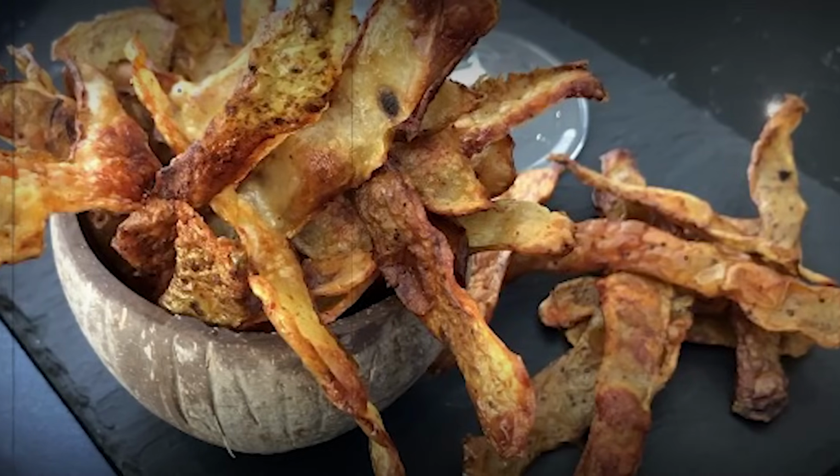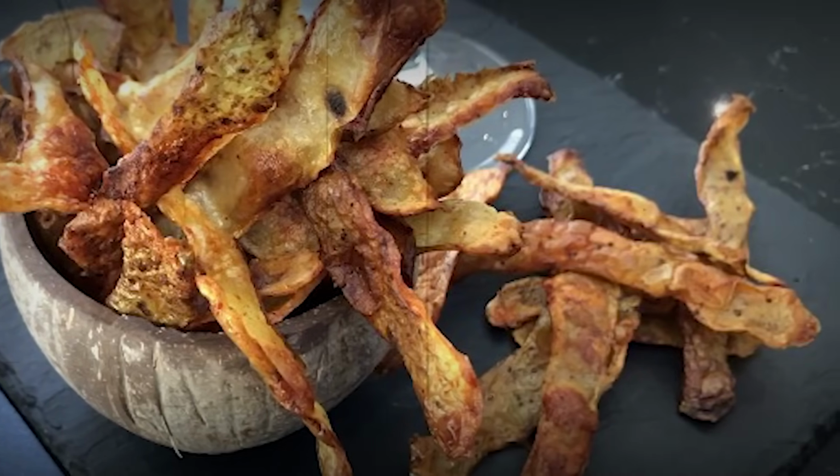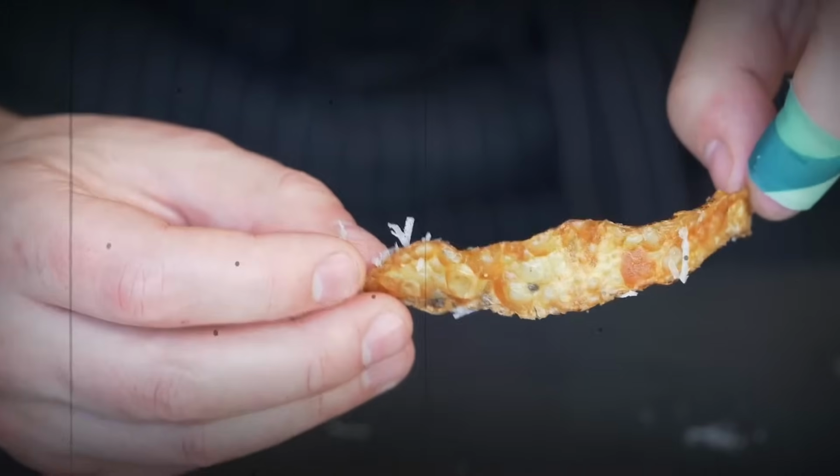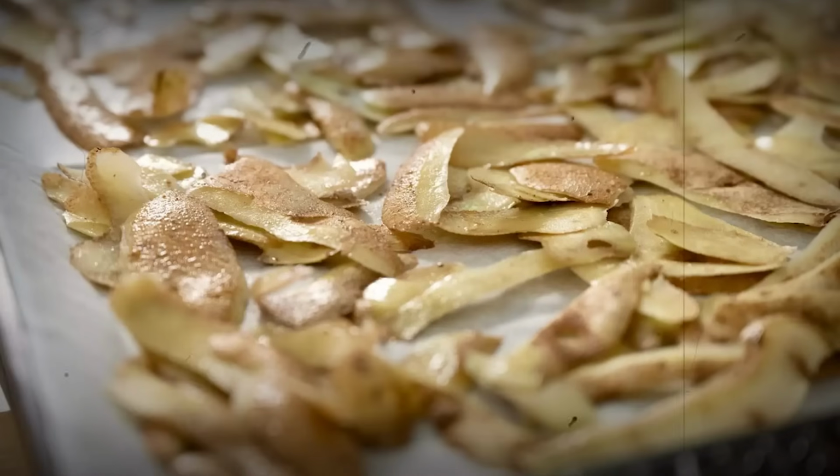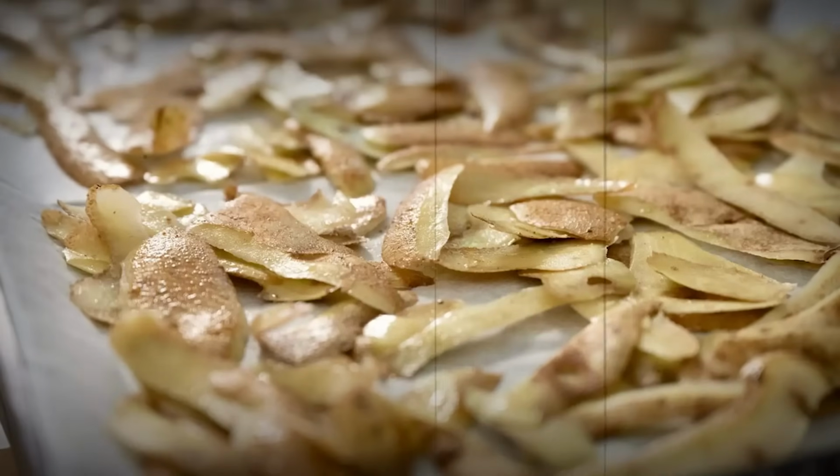Today, many restaurants and home cooks have rediscovered this old trick, serving crispy potato peels as a gourmet snack. What was once seen as waste has now become a trendy, sustainable way to enjoy every part of the potato.